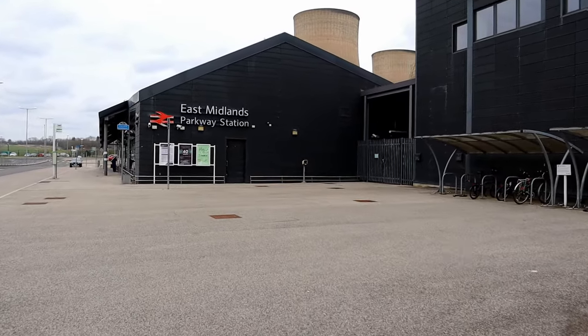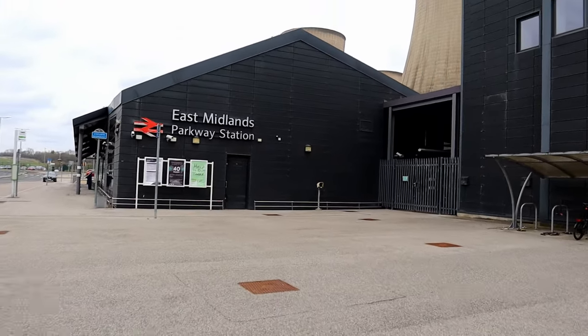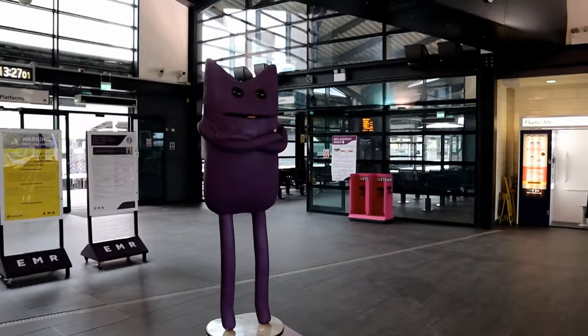I'm going to head back into the station now, because I've just got a little bit of time until the train to Loughborough. My old mate Miles.